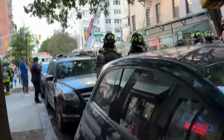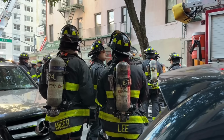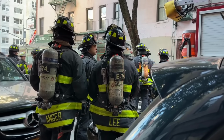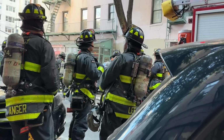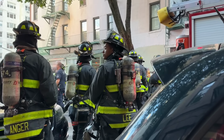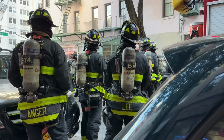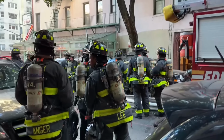77th Street. Primary and secondary search of the fire apartment, fire floor, and top floor are all negative. We request Con Ed to shut down the gas and electric. The fire probably will hold. 10-4, probably will hold, time 1626 hours. The duration is 24 minutes.